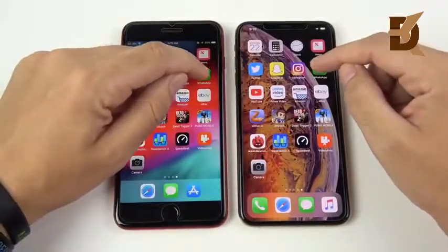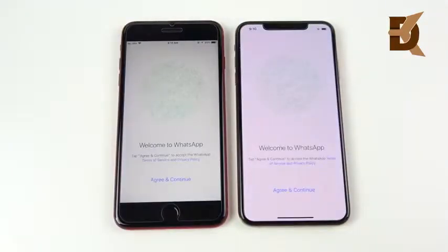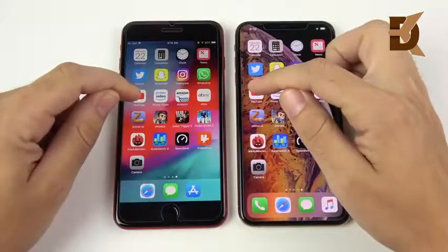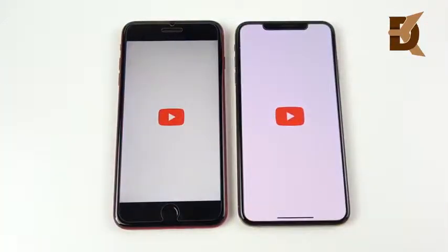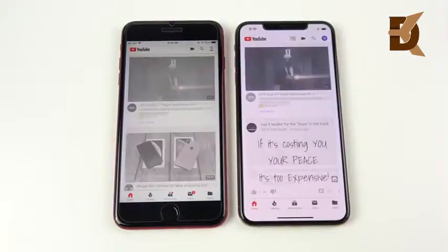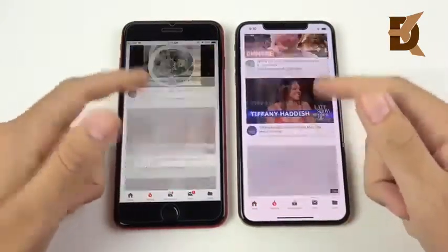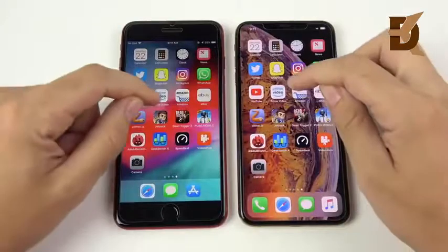Let's go into WhatsApp, at least on this first update, because you've seen WhatsApp was pretty close. It needs maybe a few updates on the XS Max. Let's go to YouTube. And you can see YouTube is identical on both. So again, I would not come from an 8 Plus to a XS Max just for performance gains.